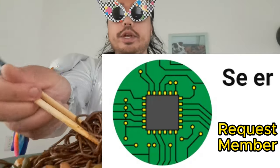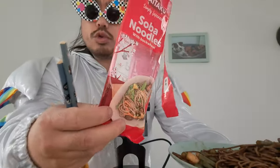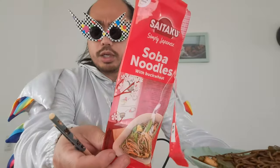Today I'll show you the soba noodles I have made. I'm sorry, S-E-E-R, this is a request of the member S-E-E-R. I promised you the wooden noodles, but it was out of stock at home. It's soba noodles with some shrimps, as you can see, and beans. Look at the beans, a very good soba noodles. I used the soba noodles with buckwheat.